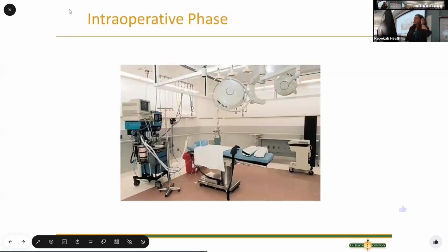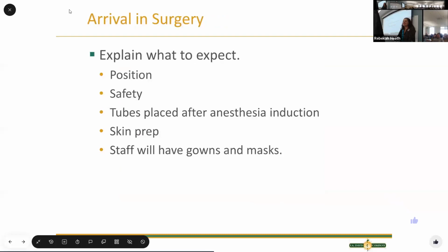Oh, this is what an operating room might look like. Might. That's 10 years ago, empty. It's a little old, yeah.